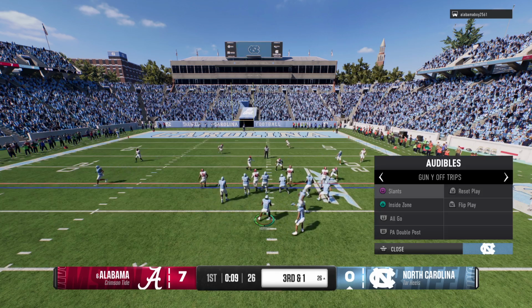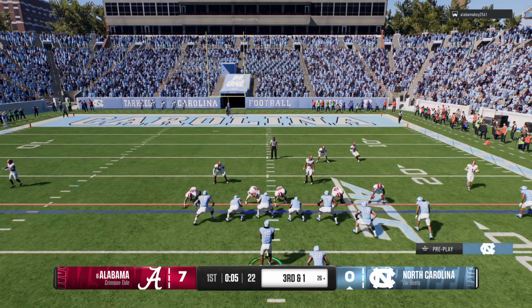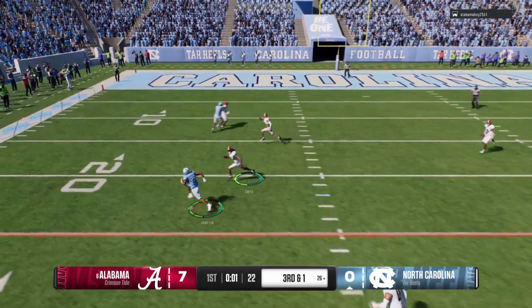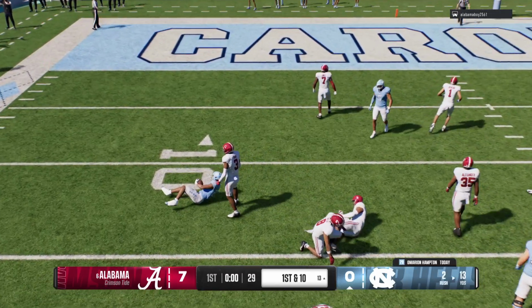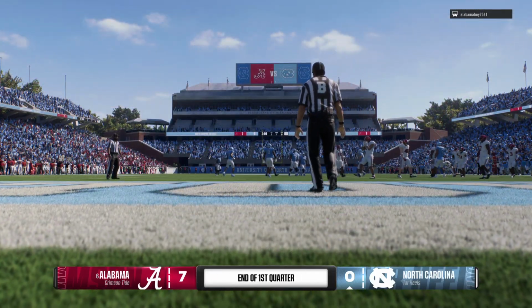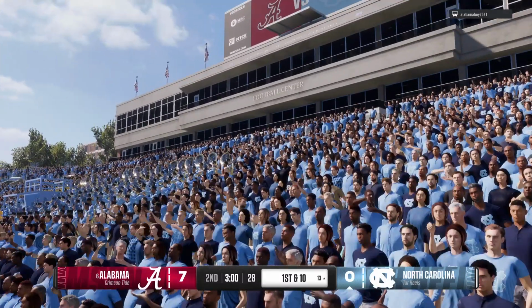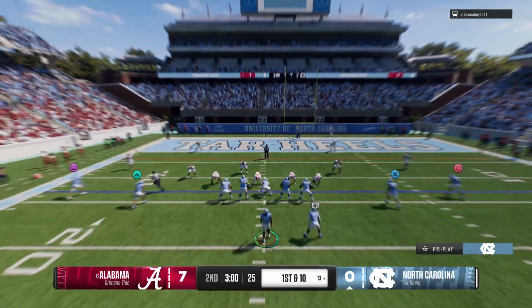He almost picked up the first down on that one, but he'll be just a little bit short. It'll be a run on third and short. Pirouettes away from the defense. They make the stop, and that'll bring the first quarter to a close. Back at it to open the quarter with this first down play.